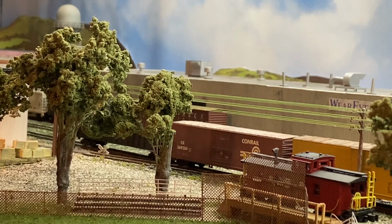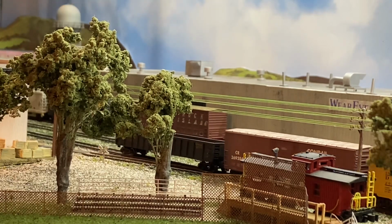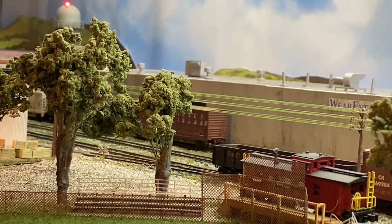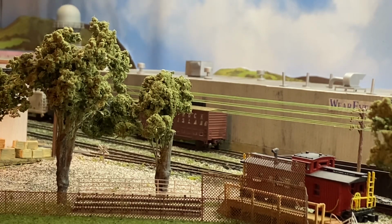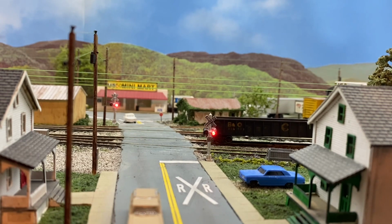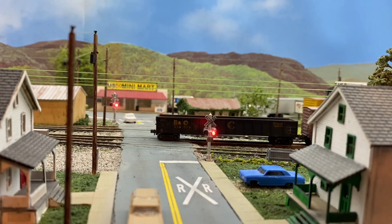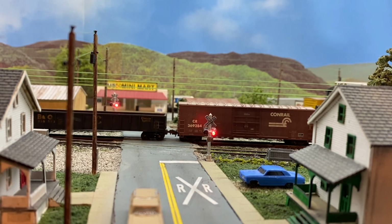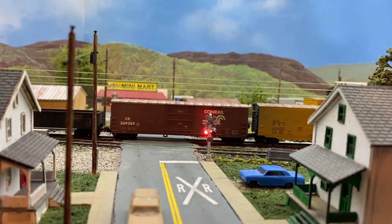So from here, the crew pulled up across Douglas Avenue. Couldn't figure out what they were doing. They stopped and backed up. I guess they decided to go ahead and take a break. So they backed the cars across Douglas Avenue, then they uncoupled the engine and pulled forward and parked and got down and went in the yard office to take their break.